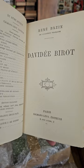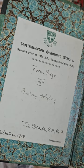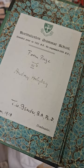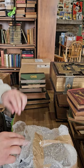Looks like we have another French volume. This one has a nice leather prize binding. It was given to a student at the North Hollerton Grammar School. Form Prize 3 to Audrey Holiday. Looks like it was given by J.W. Bearder, Ph.D., 1918. John Halifax, Gentleman by Dinah Marie Craik, published in 1914. Just a nice leather prize binding on that one.